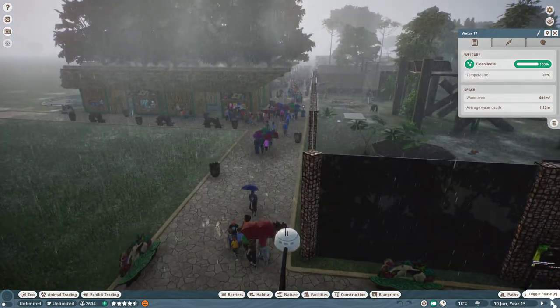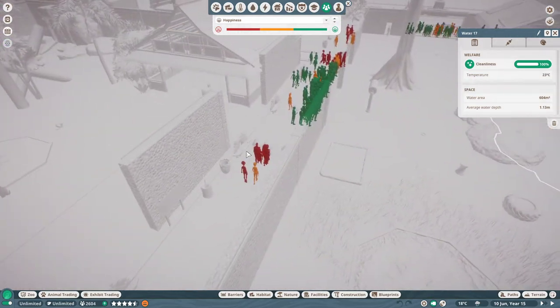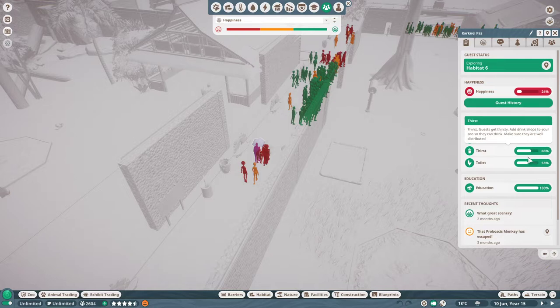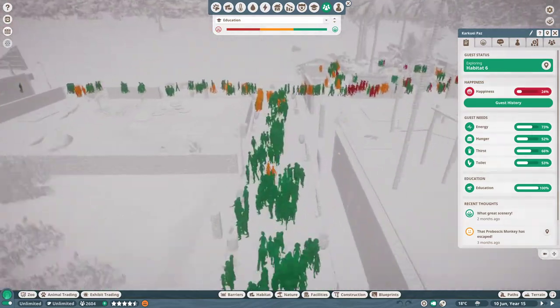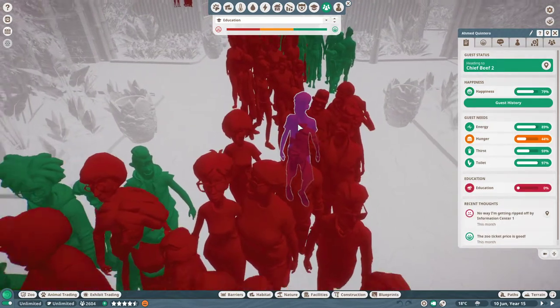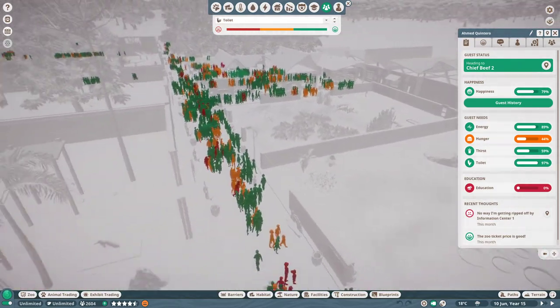We definitely need to take a look at the happiness of our guests and what they need. Guest happiness is influenced by the quality of the animal viewing, their needs, and things that affect them negatively. So, energy, hunger, thirst, toilet, all of those are at about 50%. Education's good. Let's just make sure that that's true. So, education looks like it's pretty good. We got that under control. Not so much over here. But they're coming in from this area.